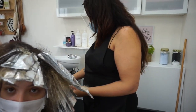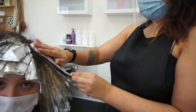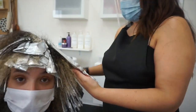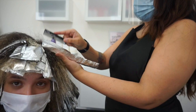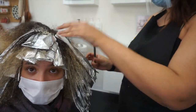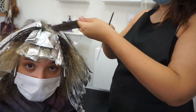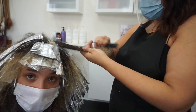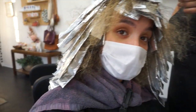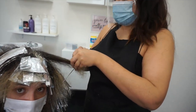So that's what you have to be super careful about. For all you curly girls out there, be careful. Dye at your own risk. But that's when we use Olaplex. We do a treatment, so we'll do a treatment after this too. I look crazy with these foils and then the mask.